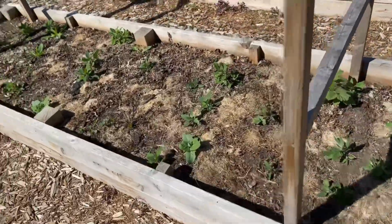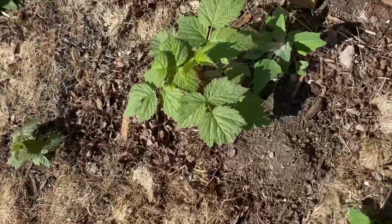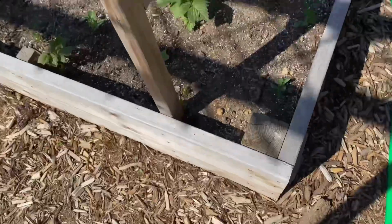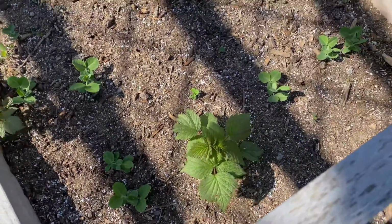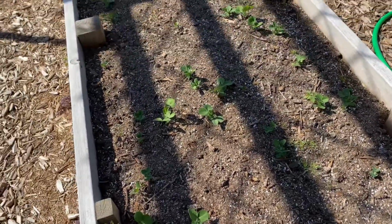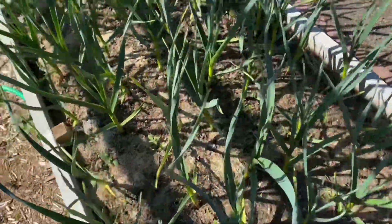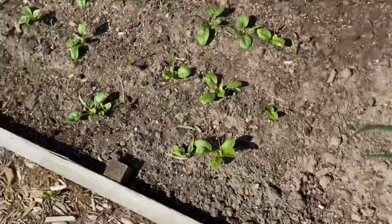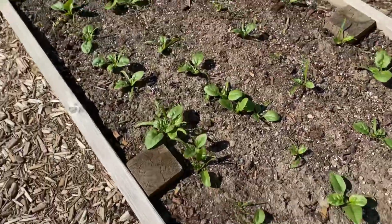And this whole bed needs to be weeded. I always have rogue raspberries growing because on the other side of this fence there's a lot of raspberries. So they sneak their way into the garden. There's a couple raspberry sprout ups in here. I'll probably replant some more peas in this bed and weed the garlic. Just some onions from last year, but all these spinach look like they're coming up pretty well. Not too bad.